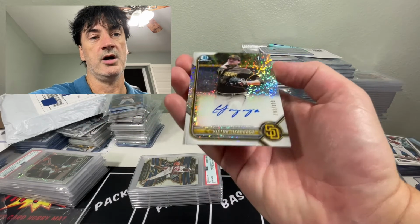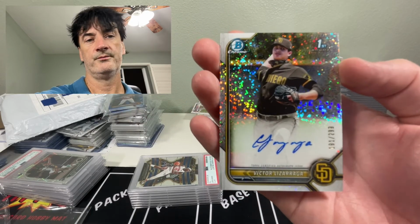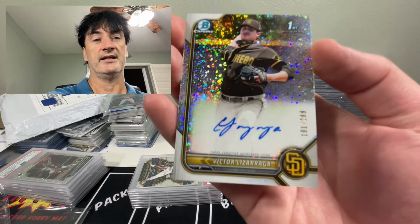All right, so here's the Lizarraga. I have it out here. This is a lot cleaner than the Cole Winn card. Paid a little bit more for it, of course, and it's a newer card.